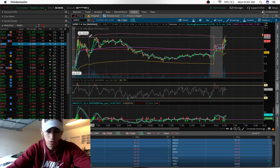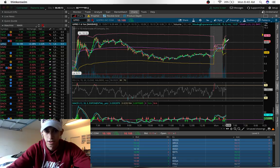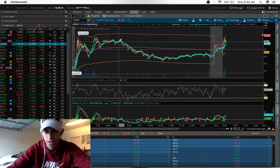It looks like it's approaching the same resistance, which is around 1018. What I think I'm going to do is, it looks like it's just pretty much consolidating at that same price point as it was on Friday. And I definitely don't want to hold GoPro just because it looks like there are many more stocks that offer much more opportunity at the current price point.